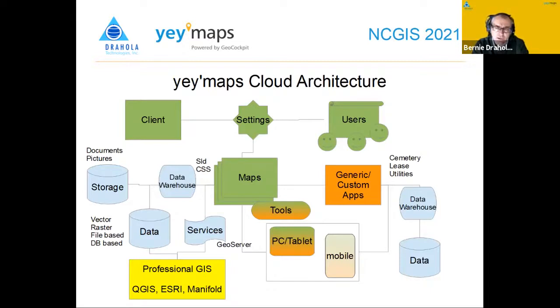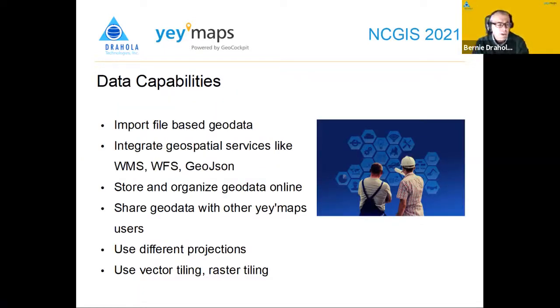If there's something that you need and it's not on the shelf already, the software architecture of yeymaps is a modular architecture, so we can easily add your custom app to that mix, and you even can utilize your own Azure storage or Azure environment for your application if you want to do that. So it's very flexible. What kind of capabilities come with that?